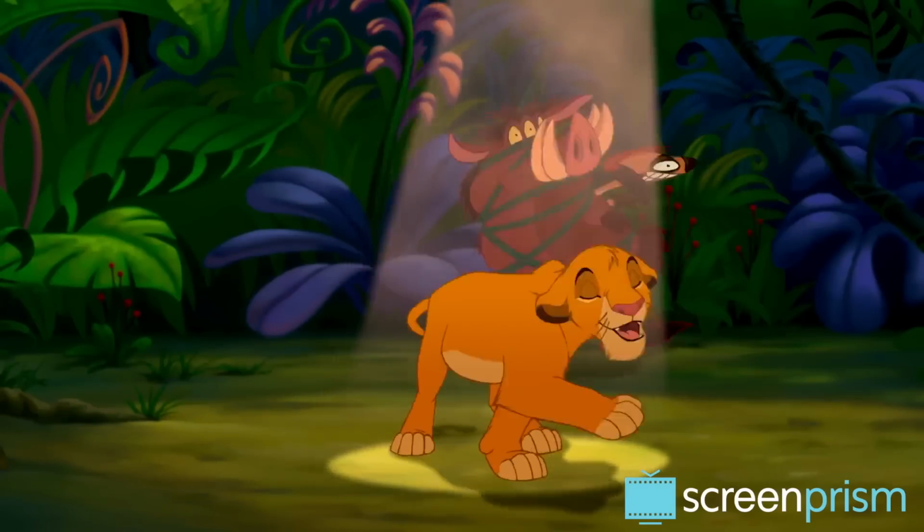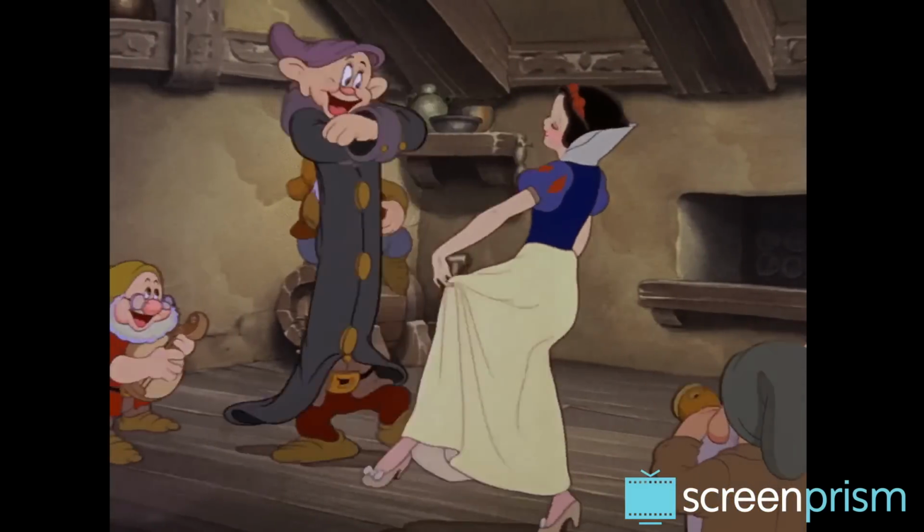And of course, Disney's known for their musical numbers, a tradition that started with Snow White.